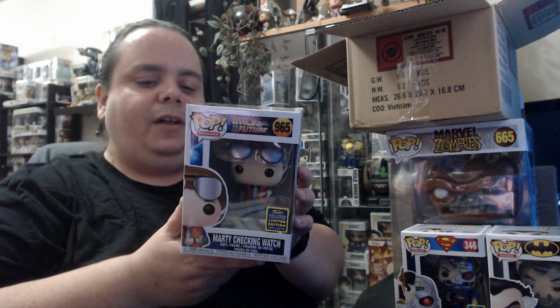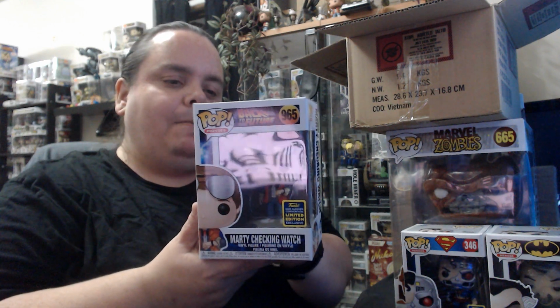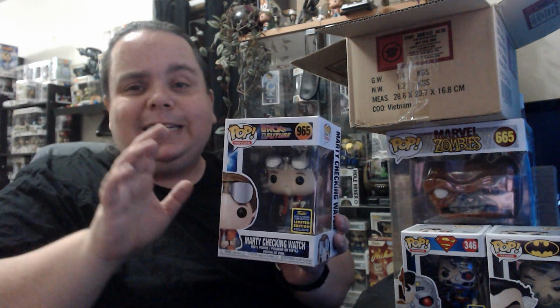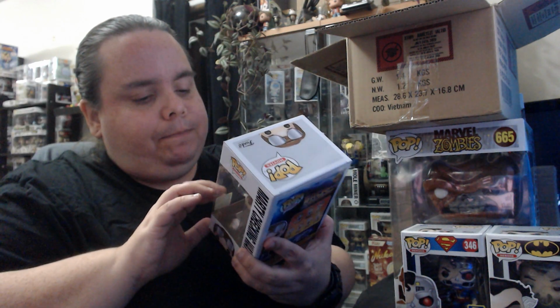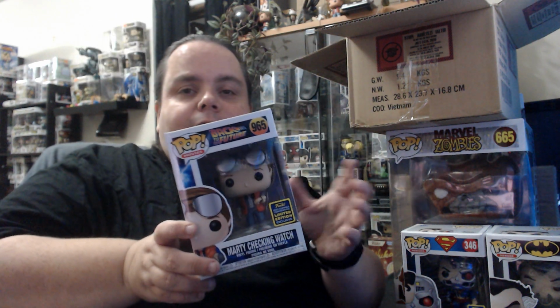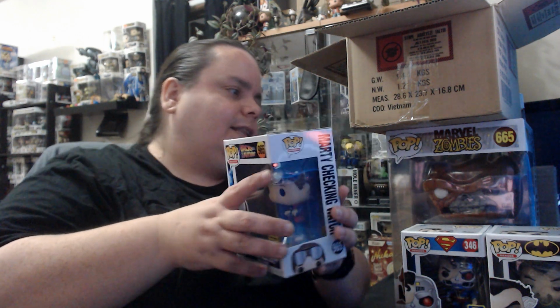But there we are, Marty McFly, Back to the Future. I was kind of hoping this wasn't going to be... Oh, well. Okay, so aside from that, this is really good. Love Back to the Future. I have all the movie posters, most of the pops, except for the more expensive ones. I'm glad I got this. Nice. It's Marty holding his watch, which is reminiscent of the first movie poster, if anyone's ever seen it, of course. But, yeah, I'm glad I got this.